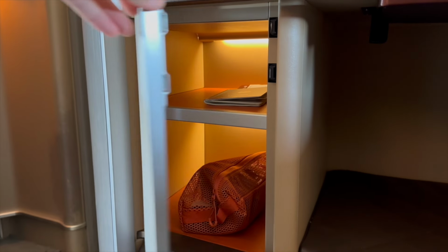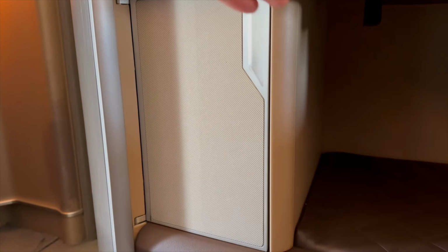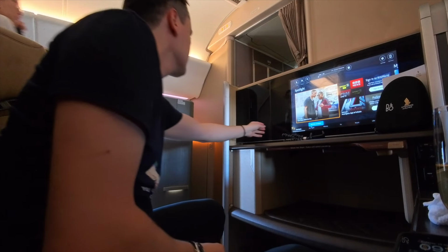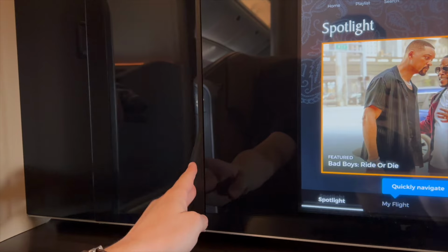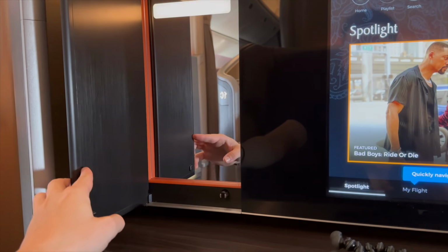On the left side of the footrest you have this storage area, which is also great, and also on the left side of the screen you have the vanity mirror, which you might also know from the business class.